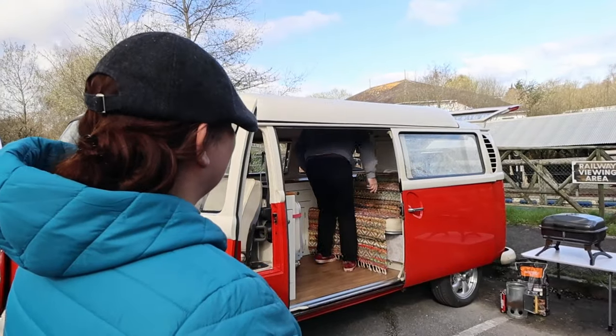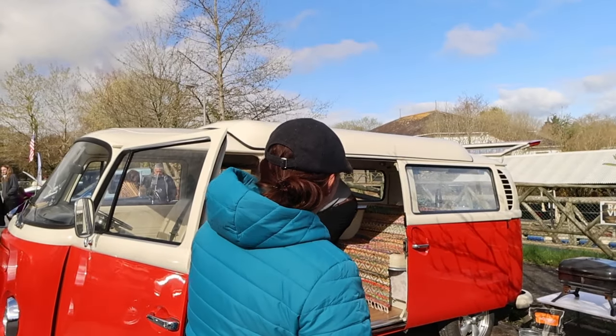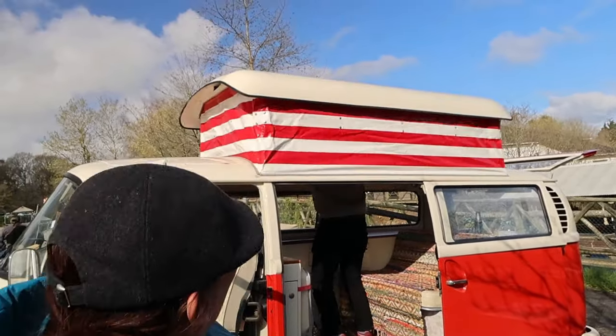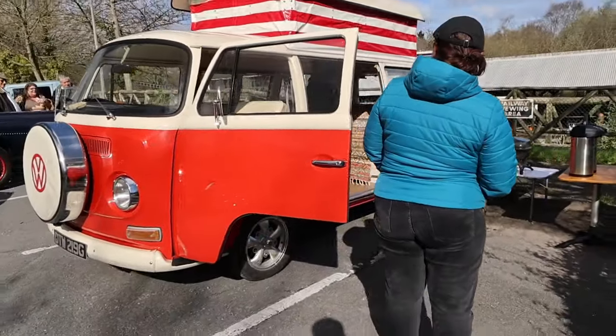Oh, it's got a pop top on it and everything. Look at that. How cool is that? In the period colours as well, we like that. Very cool.